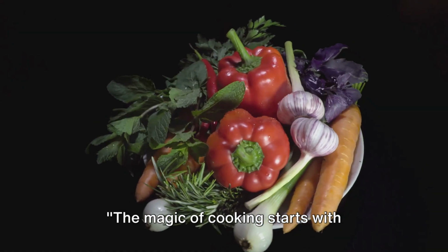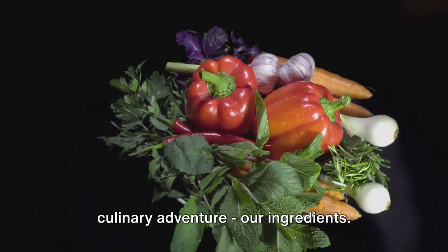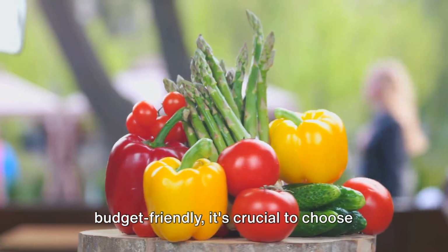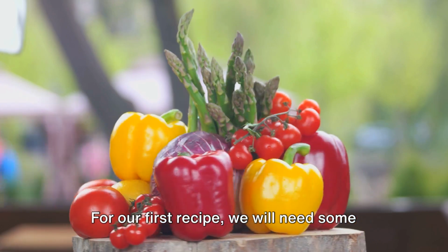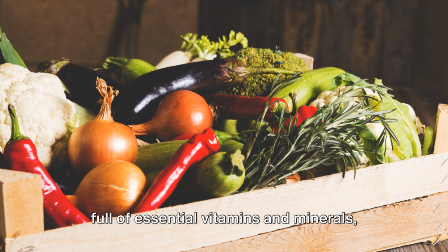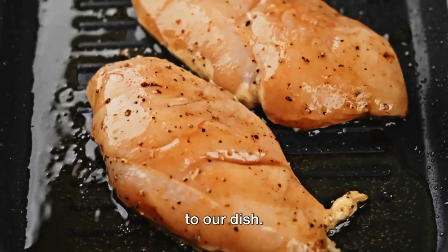The magic of cooking starts with choosing the right ingredients. So, let's dive into the heart of our culinary adventure: our ingredients. In order to create meals that are not only delicious but also healthy and budget-friendly, it's crucial to choose the right ones. For our first recipe, we will need some fresh vegetables. Think bell peppers, tomatoes, and spinach. These vibrant veggies are not only chock full of essential vitamins and minerals, but also quite affordable, and they offer a great way to add some color and crunch to our dish.